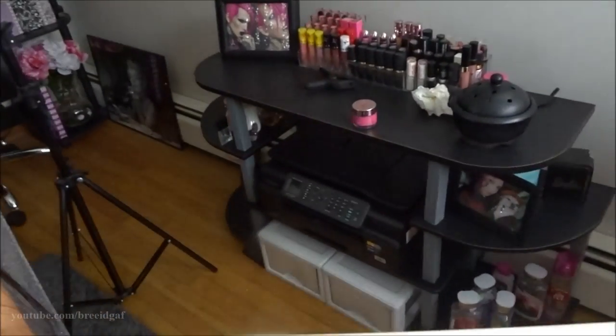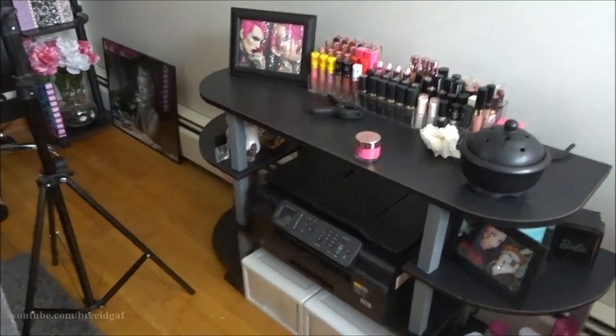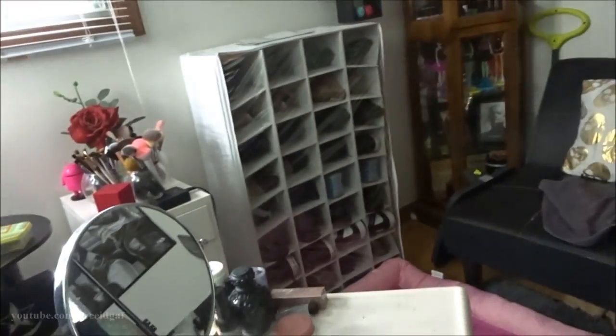In about 15 minutes, I'm uploading an update on the tattoo contest, which I'm super excited about. Oh, I did move my printer and lipstick thing over to this wall now, and I have my shoe rack over on that wall. So I did kind of redo my filming room. It's an absolute mess right now just because I've been filming all day so far, so yeah, that's that.